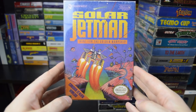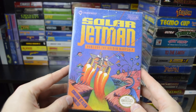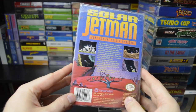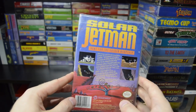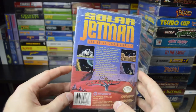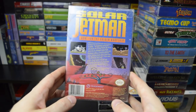Solar Jetman, another game by Rare. The full title says Solar Jetman: Hunt for the Golden Warship. And yeah, has some really, really fun spaceship physics, and quite tough to navigate all of the mazes here without damaging your ship.